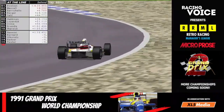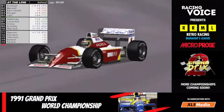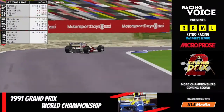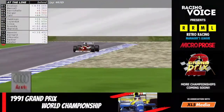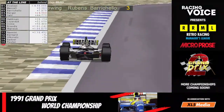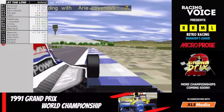He obviously went heavy on the fuel load to try and get to the end of the race. Mansell might have one more stop left in him in the Ferrari, but you cannot afford to make a mistake like that. Look at that. Boutsen has lost a second to Mansell making that mistake. And Nigel Mansell in the Ferrari putting him under big pressure. Rubens Barrichello in third place, waiting in the wings if anything were to cook up between them.